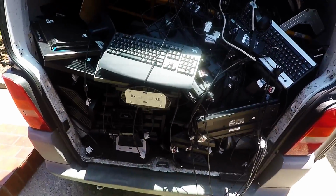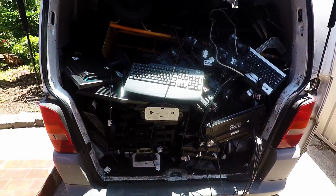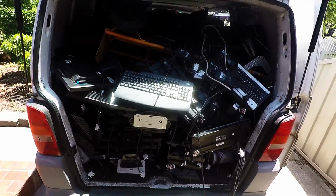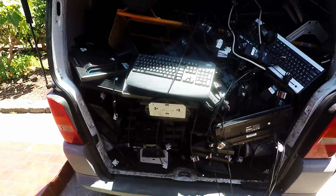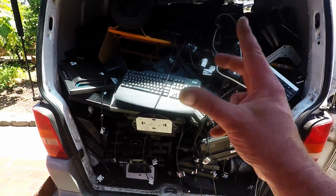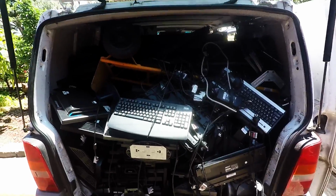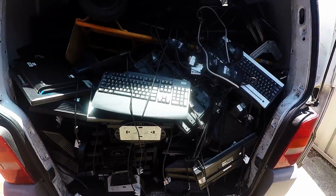So here we go. I'm going to slowly drag this out and give you a little bit of a look at what I picked up today. It's pretty straightforward, just PCs, monitors and keyboards. But it'd be interesting to see the different types. I think there's about 3 types of PCs. So I just wanted to have a bit of a count of what I picked up for the day.